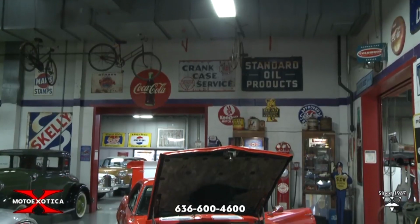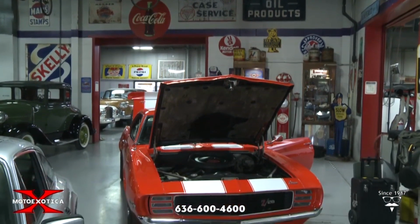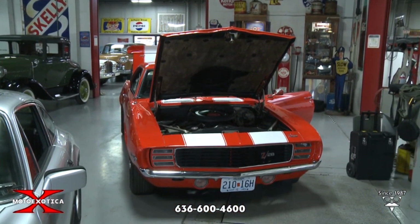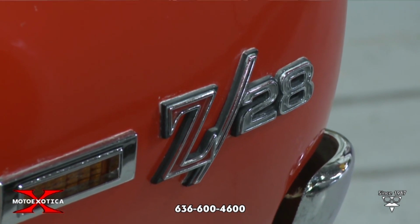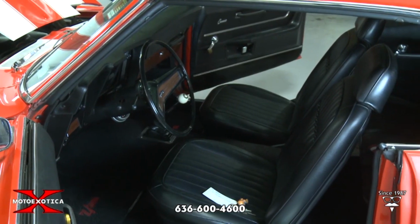Hey Moto Exotica and Z-28 fans, today we've got a really special car. It's an early built '69 RS Camaro Z-28. Now this is an early car, so it does not have an X in the code. So how do you say that it's real?